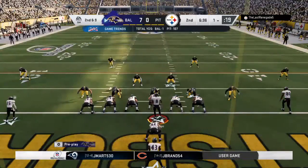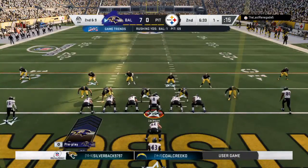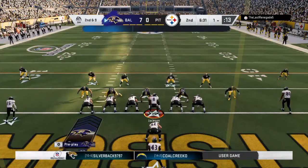Let's go. Mike Spot 4. Let's go, team. It's going to be a long day, offense. It's going to be a long day.